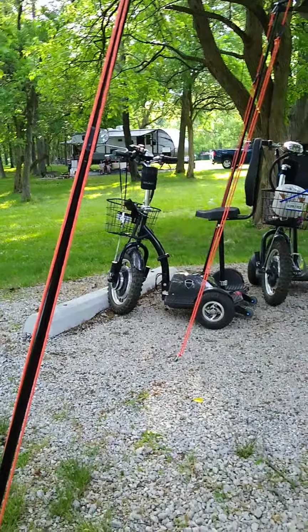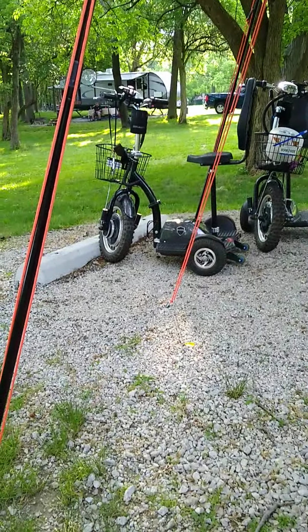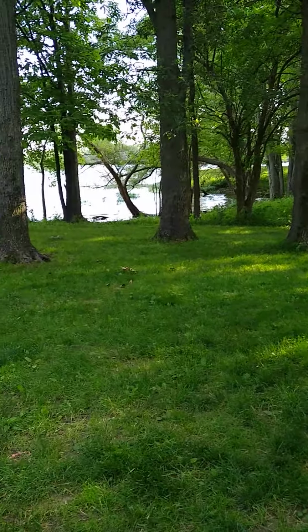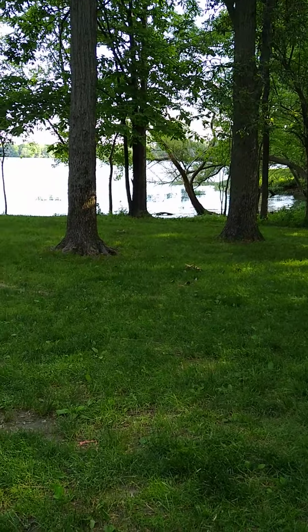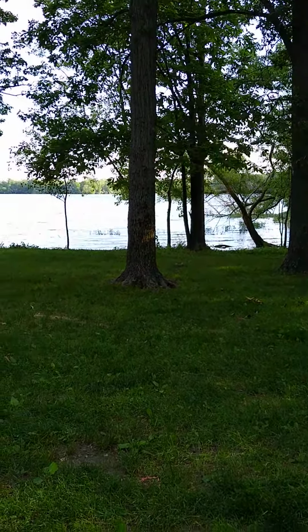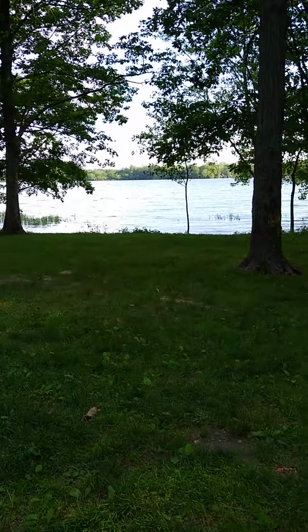Okay, campsite's sort of set up, except for inside. We'll do another video with that later. But here we are. We are at campsite 20 at Lake San Chris. And this is our view for the night. It's our backyard. So, kind of nice.